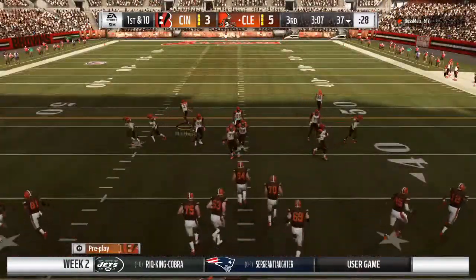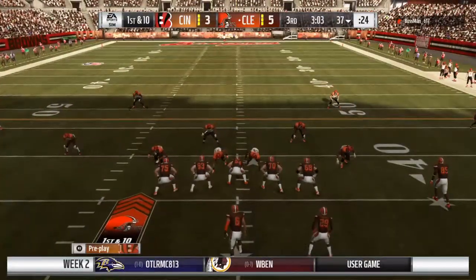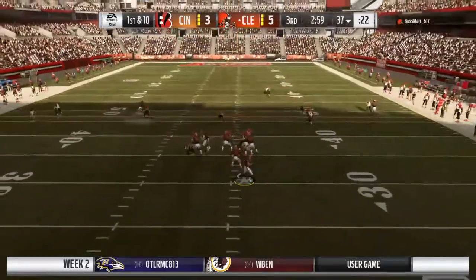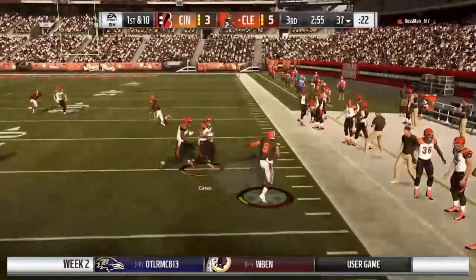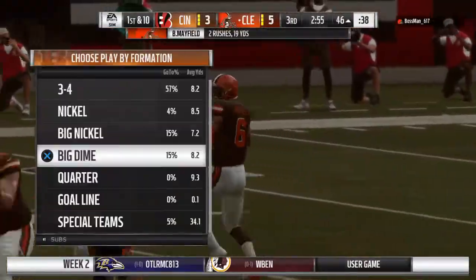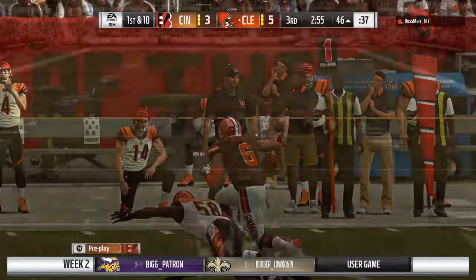Line of scrimmage, the 37 on 1st and 10. Mayfield on play action. Eluding the pressure right. Oh, he's got a little daylight. And he'll take this to the other side of midfield before going out of bounds. 17 more yards on that one as they keep the drive rolling.